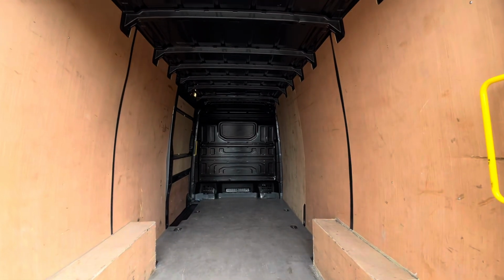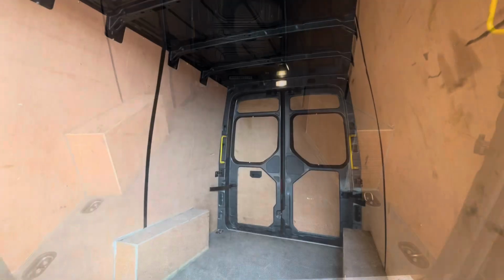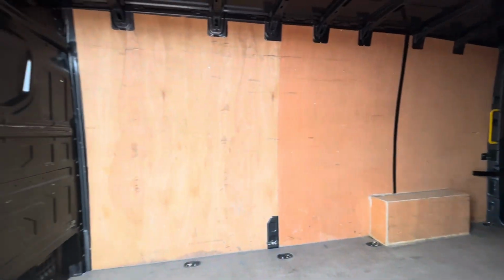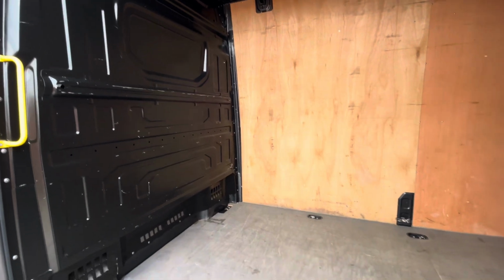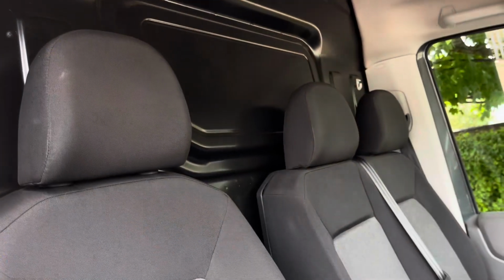Inside the back of the load area, it comes fully ply-lined, as well as having a reinforced wooden flooring, complete with multiple lashing points dotted throughout the load area floor. A full steel black bulkhead separates the load area from the cab, and access into the load area can also be found on the passenger side of the vehicle.